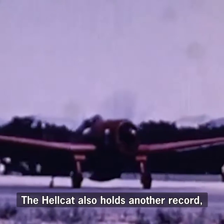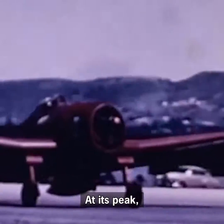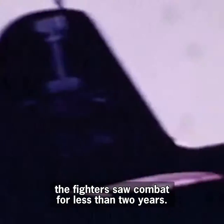The Hellcat also holds another record, being the most quickly produced aircraft ever. At its peak, the Grumman Company produced up to 644 per month. Although it was sturdy, reliable, and easy to fly, the fighter saw combat for less than 2 years.